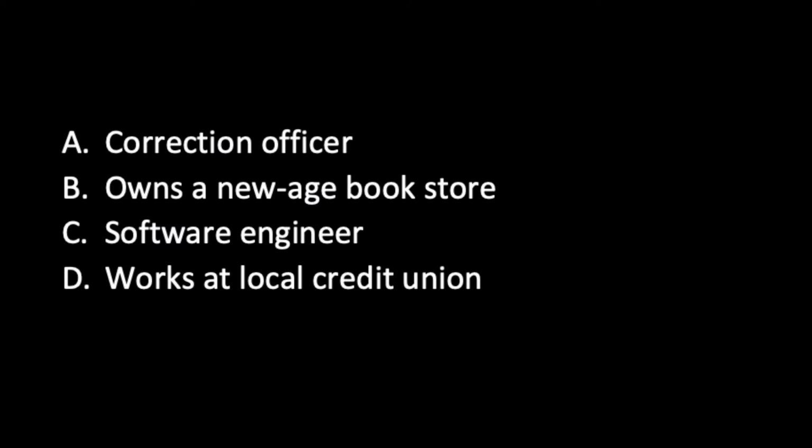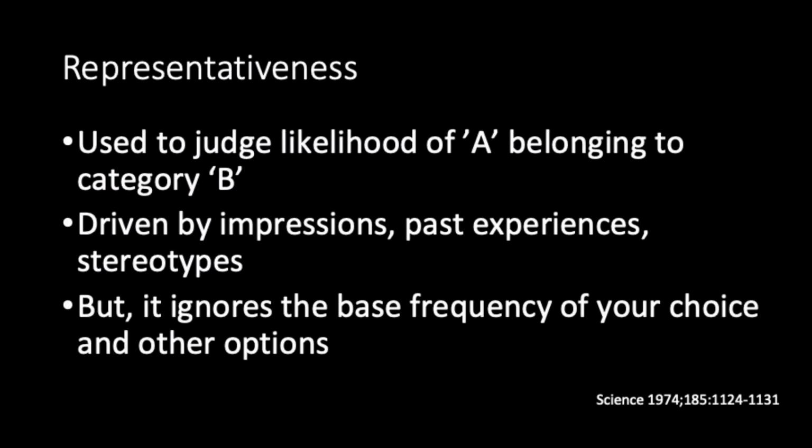Well, when given this problem to a number of colleagues, they choose this one, which makes sense. And this is a case of representativeness. This is what our brain uses to judge the likelihood of an entity A belonging to a category B. And it's driven by impressions, past experiences, and stereotypes, but ignores the base rate frequency of your choice versus other options. And so what's the most probable choice here?